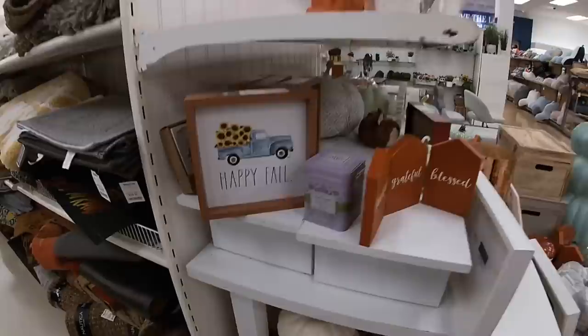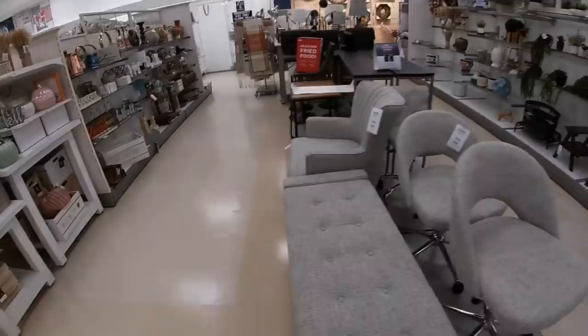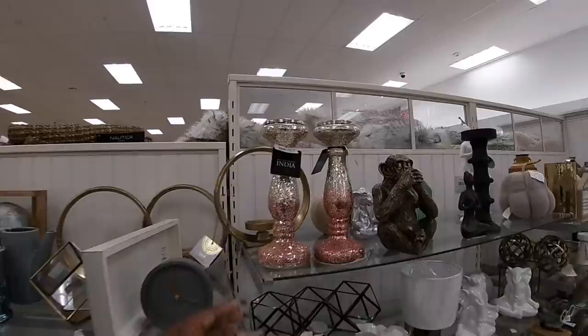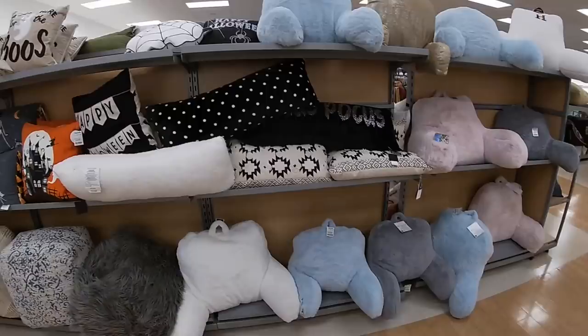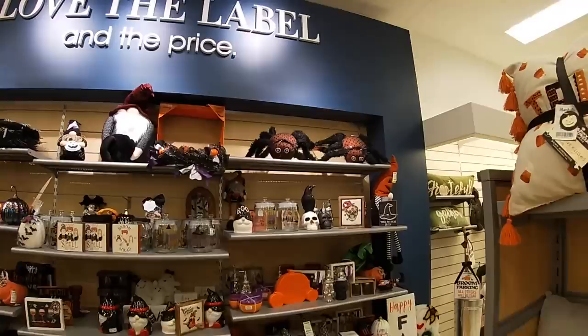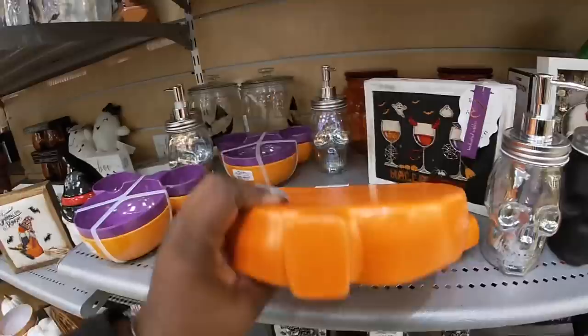This whole section is just so cute right here. Here's an $8. I see something that is just calling me. This is pretty. $14.99. Oh, the headrest and pillows, $24.99. Hocus pocus, I like that pillow. I have a few more Halloween things over here. Happy Halloween. That is $15.